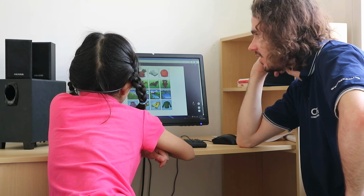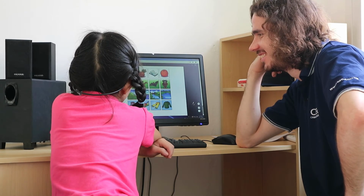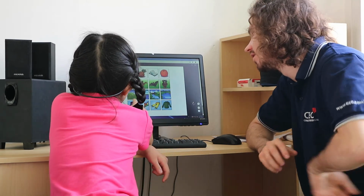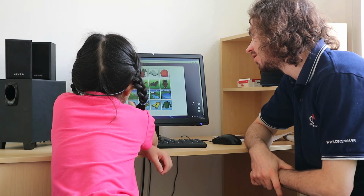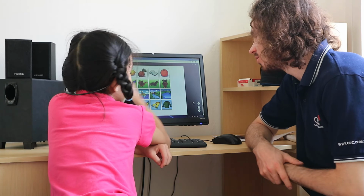It can't fly. Why can a cow not fly? A cow doesn't have wings. Doesn't have wings. What about here? This picture doesn't have water. Good job.